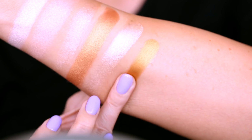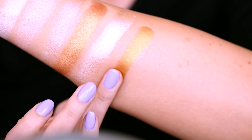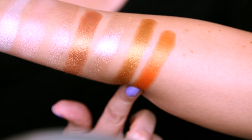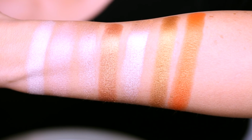Then we have this golden shade that with one swatch will change your life. It is beautiful. I cannot wait to use that shade. And of course, the orange shade next to it is just this beautiful pop of color and it's so vibrant, not overly metallic, but definitely high shine.